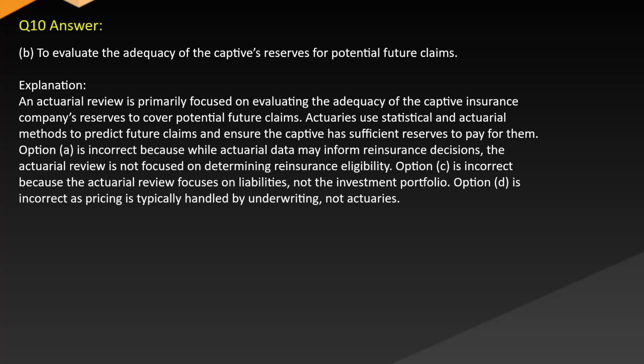pay for them. Option A is incorrect because while actuarial data may inform reinsurance decisions, the actuarial review is not focused on determining reinsurance eligibility. Option C is incorrect because the actuarial review focuses on liabilities, not the investment portfolio. Option D is incorrect as pricing is typically handled by underwriting, not actuaries.